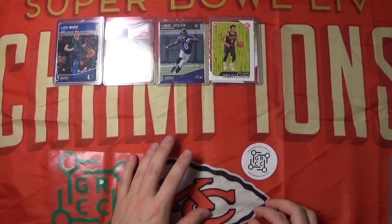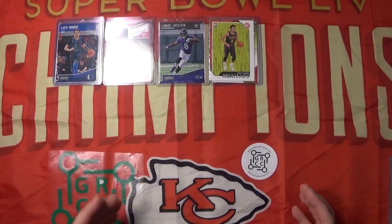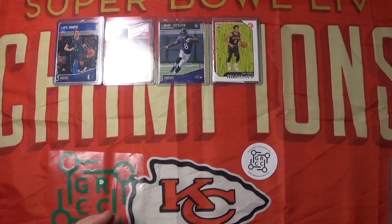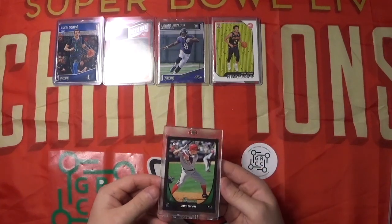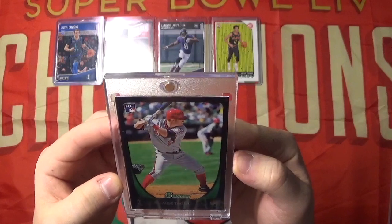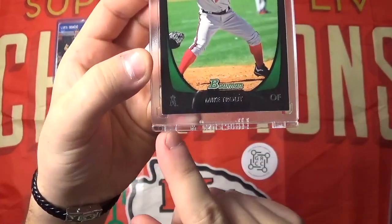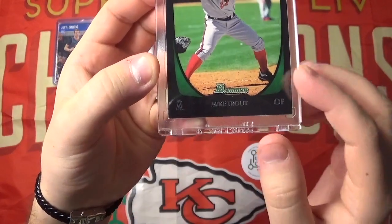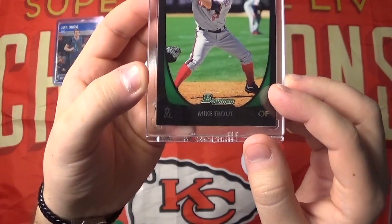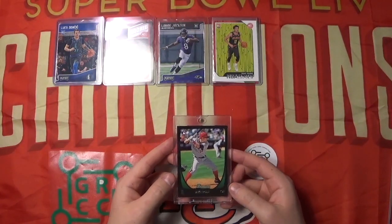Trout rookie. And so I said to myself, we're going to go out and get a different Trout. It's obviously not going to be Update, because even raws are stupid expensive, and I don't have deep enough pockets as a college student to get one of those. So I bought this one instead. This is Bowman. And this one is a little rough too. There's a corner right there, a little bit of white right down there. You can kind of see it with my hand in the background. But this was a $115 purchase.